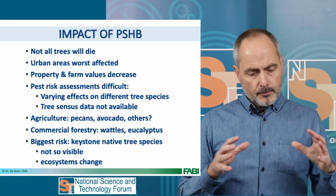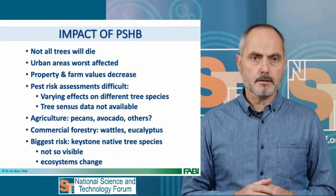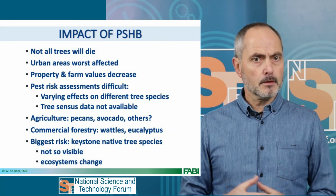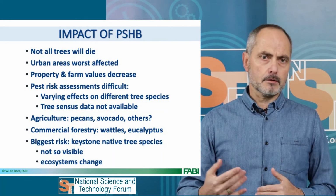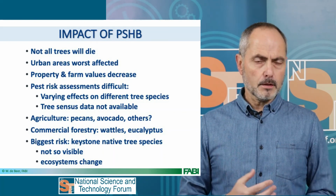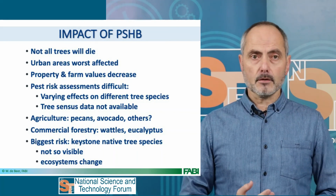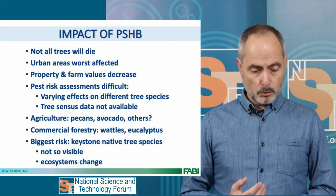In terms of the natural forests, that is where my biggest concern is. In the end, it's unpredictable, and only time will tell us what the impact is going to be. But the fact that there's going to be some native trees dying and some changes in our ecosystems, we cannot dispute.